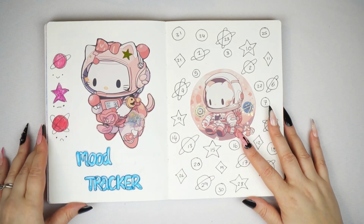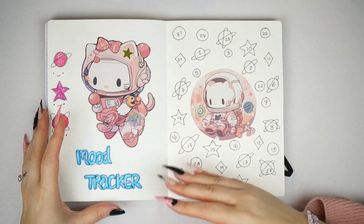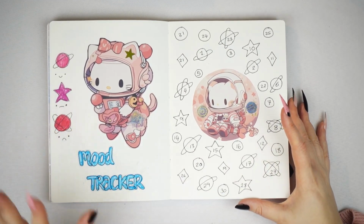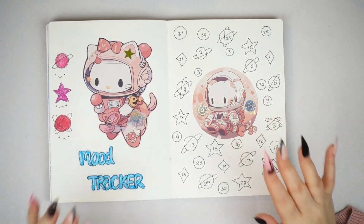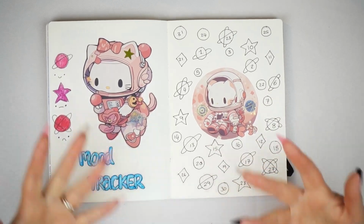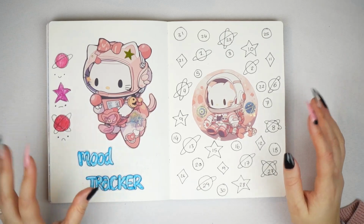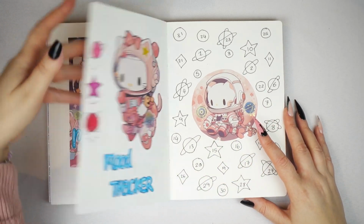I'm sorry I wasn't particularly talkative in this video. Just a lot's been going on, but I really wanted to do some nice little crafting, and it helps with my mood, seeing cute things and having a cute spread and doing it all. So yeah, this is my March Bujo, and I'm really, really happy with how it turned out.